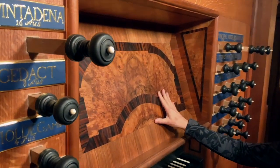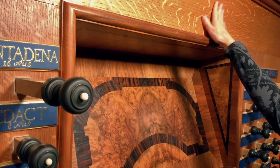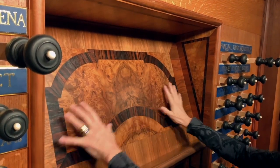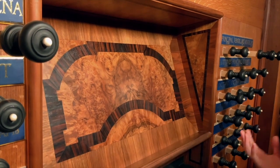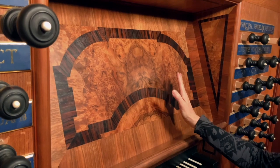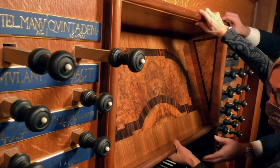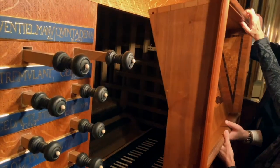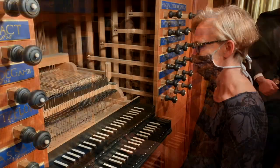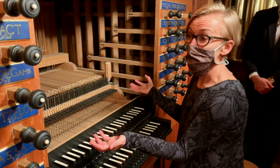The key desk was made in Sweden, and of course all the rest of the carving that you see was made here locally. A beautiful example of marquetry, again, just for the enjoyment of the organist themselves. And this copies very much what was in Berlin. But if we take this off, see behind, we can start to see the secret innards of the instrument, and you can see the action. So inside here, you can see the action of the instrument.